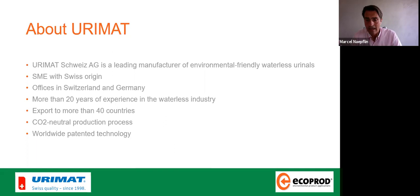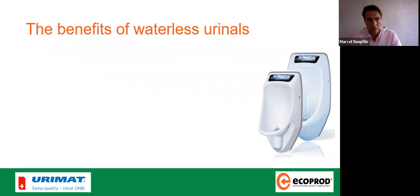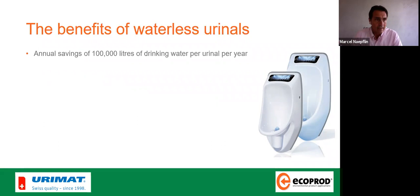Our production is CO2 neutral for most of the products, and what we offer are worldwide patented technologies in terms of water savings. The benefits of waterless urinals: annual savings of 100,000 liters of drinking water per urinal and per year. This is what we can promise. It's definitely a short return on investment, depending on the water cost. It can be very, very short even. We come to that later.